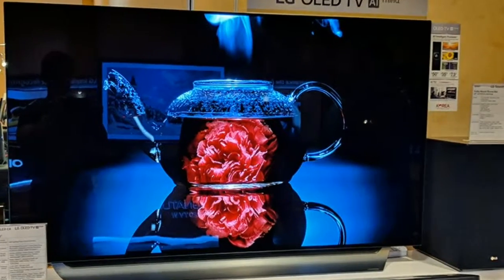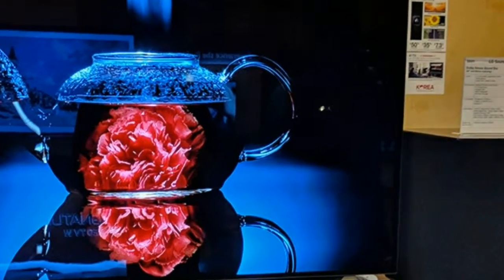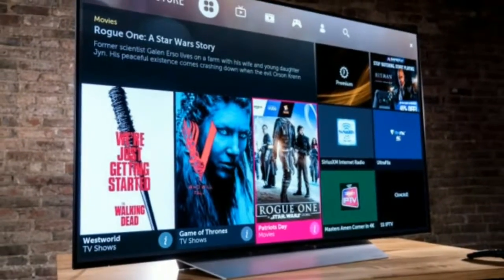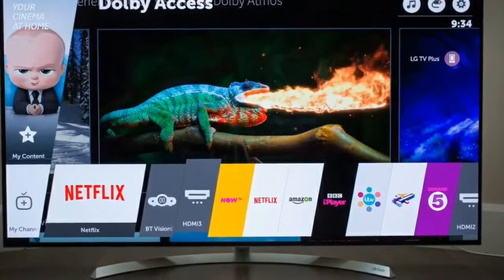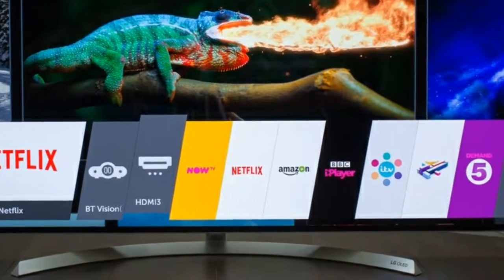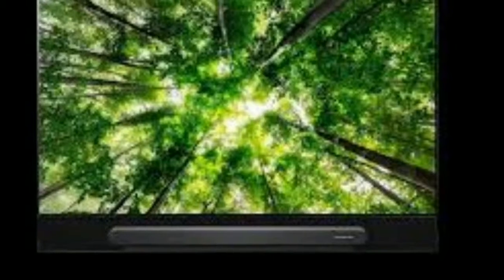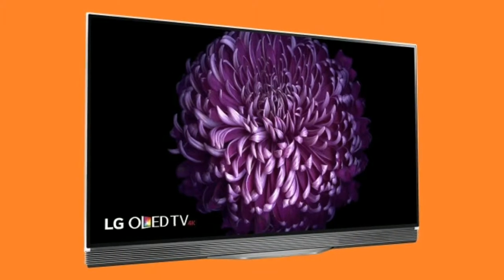A 55-inch, OLED 55 C8, $2,999/$2,499, 65-inch, OLED 65 C8, $4,499/$3,499, reviewed here, and 77-inch, OLED 77 C8, $7,999/$8,999.